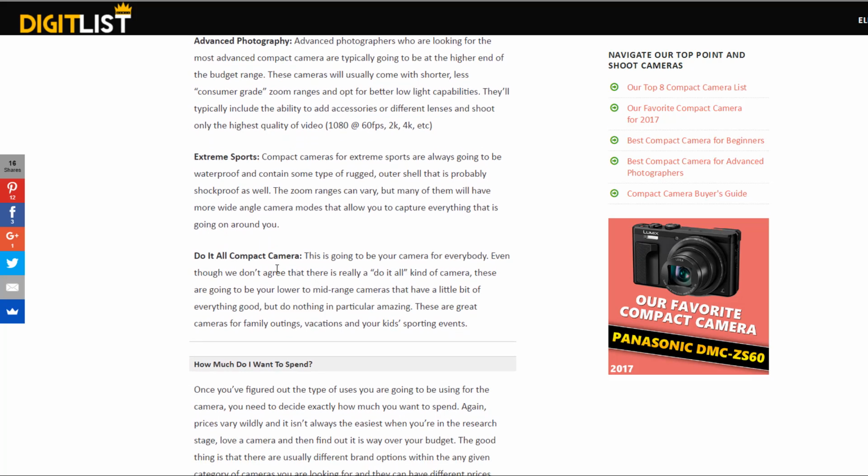Or you're looking for a do-it-all compact camera. Okay, so again, do-it-all. You'll be doing a variety of different things. It might not do everything amazing, but it does everything good enough for what you need it to do.